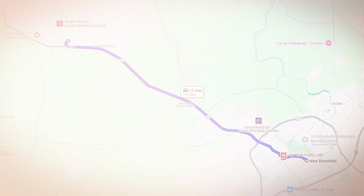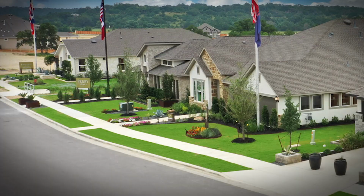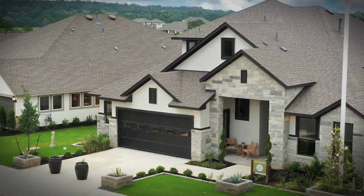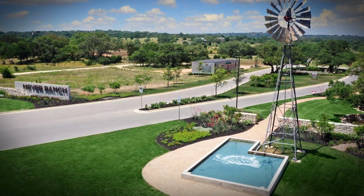Now, the first community here is actually going to be located in New Braunfels, just west of New Braunfels, Texas. This neighborhood here is going to be Meyer Ranch, and it is a beautiful 700-acre master plan community. There's lots of builders out here. They're building homes, quite extravagant homes, in fact, and they've got some great amenities here. So let me go ahead and share my screen with you, and we'll take a deeper dive into this community, the builders, the amenities, and just what I think about the area.